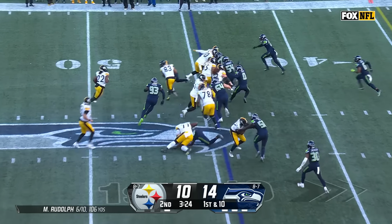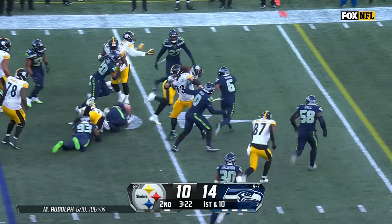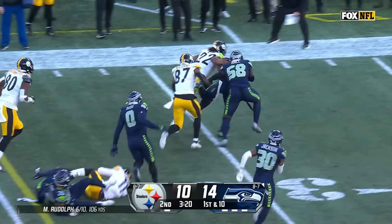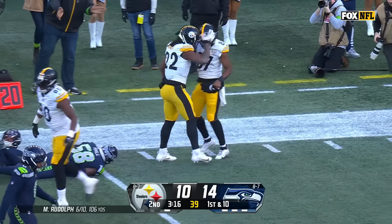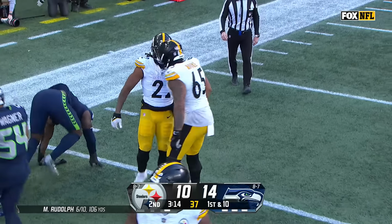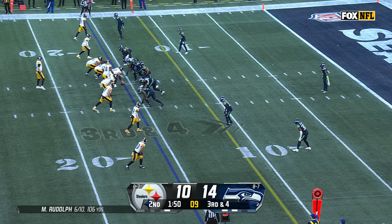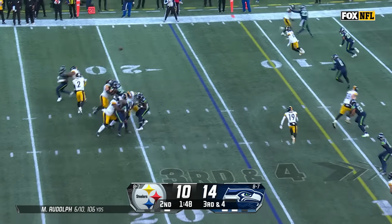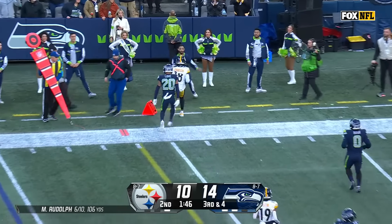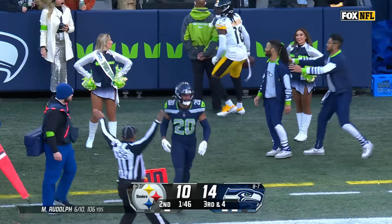From the Seahawks 44 on the toss, it's Harris. And Harris picks up another 1st down, stays on his feet, and is finally tackled inside the 25-yard line of the Seahawks. Empty backfield. Rudolph on 3rd down to the outside, and it is caught by Johnson.